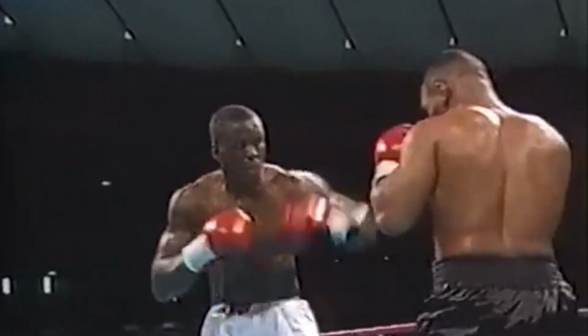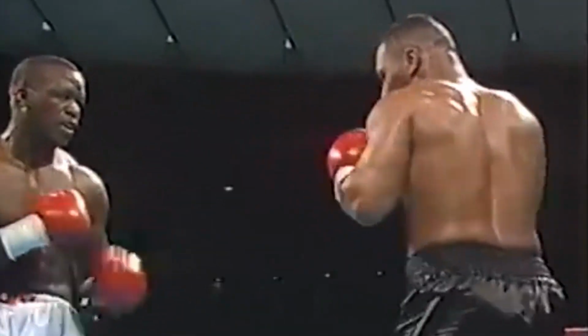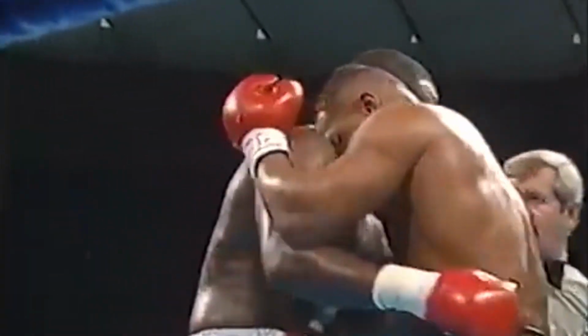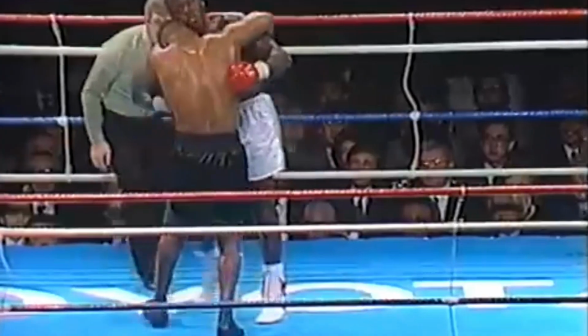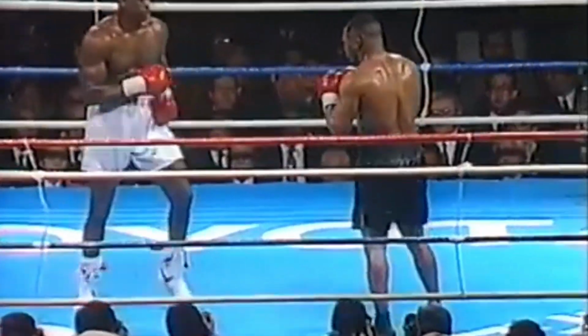There's that right hand again. It's going to happen every time. Another right hand, and now Tyson seems to be wobbled. Mike is not throwing back. Buster Douglas is completely dominating this round with jabs and right crosses. Buster Douglas throws an uppercut. Tyson leaps inside with a left hook. One punch at a time, though. That's all he's throwing.